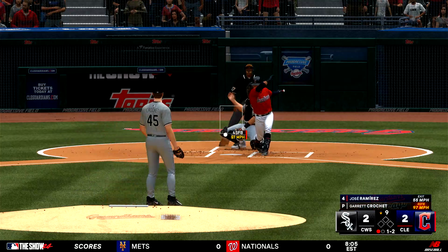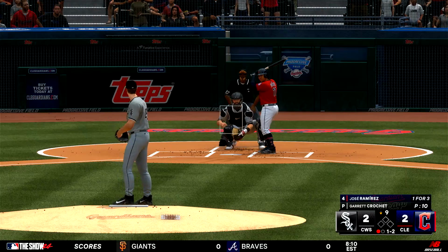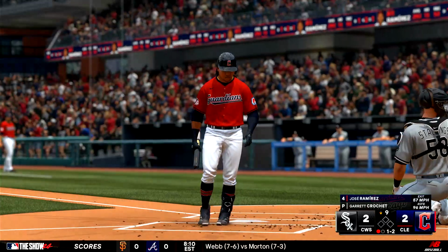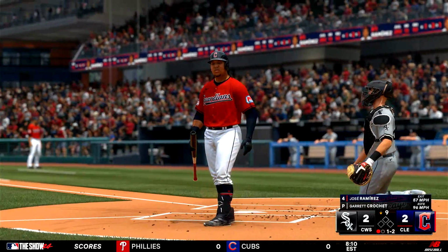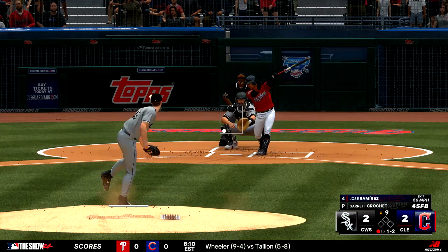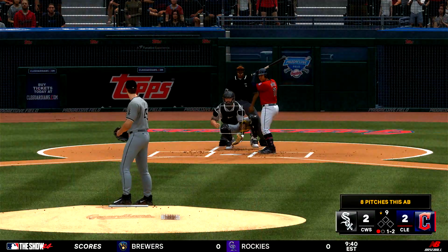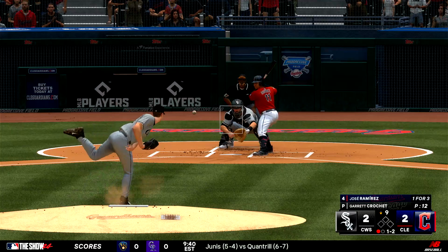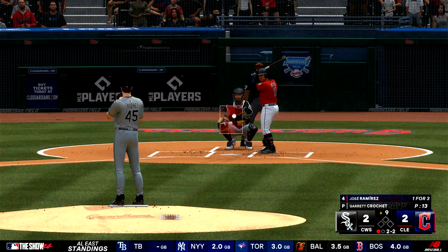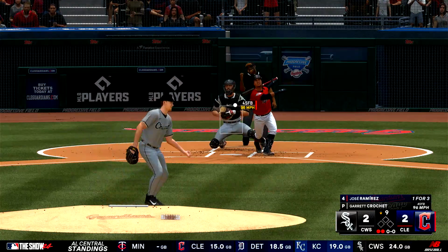Knocks that one away, and we'll do it again. Having such a tough time putting him away. Six foul balls in a row. Man, what a foul. Close, but called a ball. Two balls, two strikes. Got him swinging.